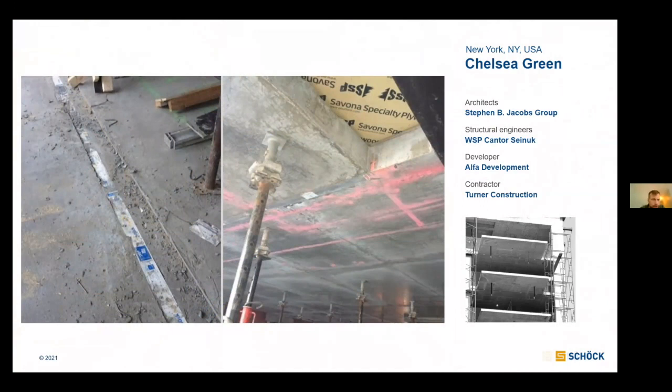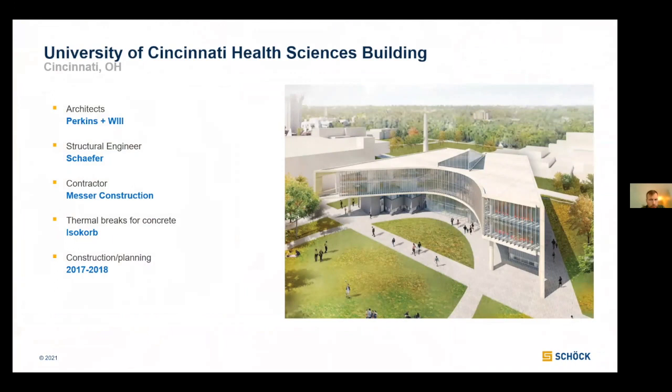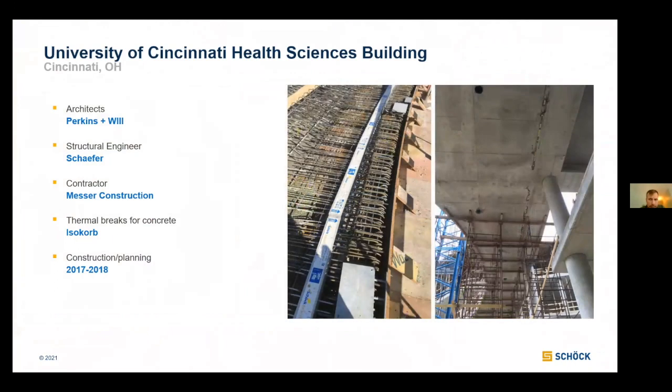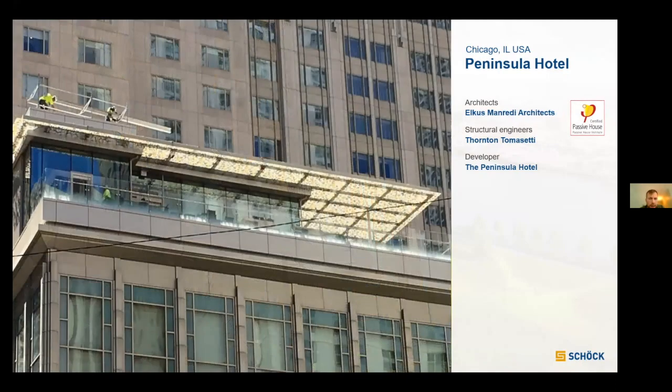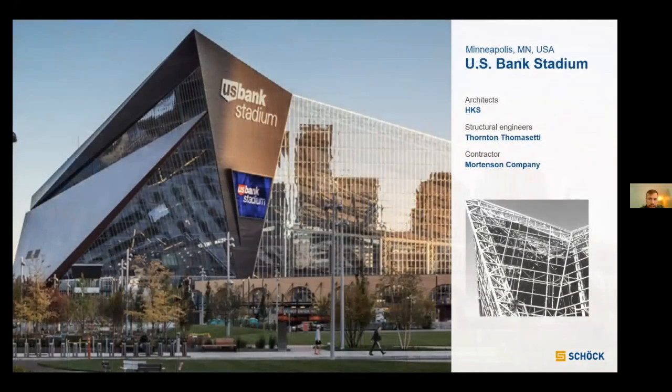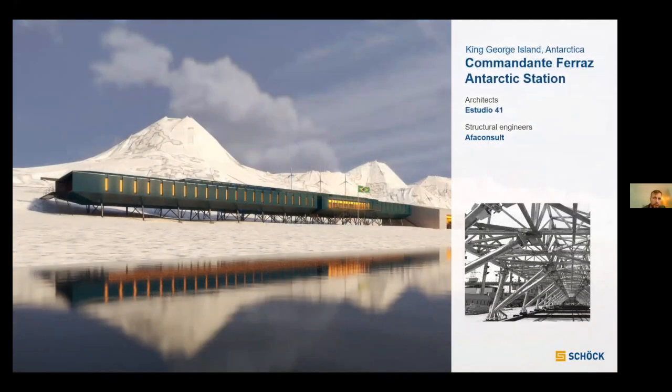WSP, and Turner Construction. Really what we want to illustrate here, show here, demonstrate here is design the way you want to design, and we can work around it, whether it's a radius bend, a straight line, whatever it is. Have a conversation with your provider, your partner, about what you're looking to design, how you want to design it. And generally speaking, there's going to be a solution to that end for it.